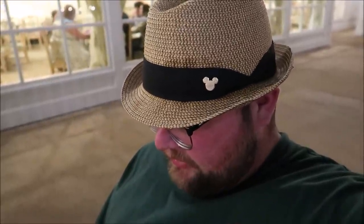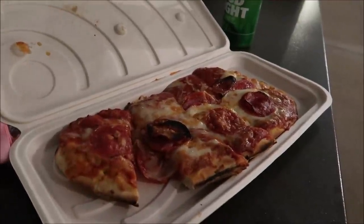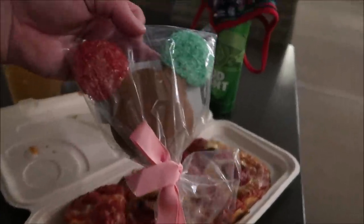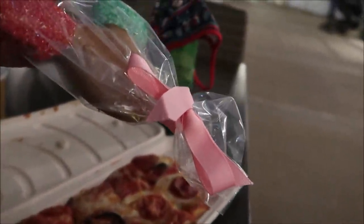Flatbread is looking pretty good here. I don't think I've ever had their flatbreads, so I'm pretty excited to give it a go. Look at this. It does look good, right? And then here is my Mickey gingerbread. Look how fancy that looks. Oh wow, they even put a nice bow on it. But we're gonna have to give this pizza a proper rating. So one bite, everyone knows the rules.